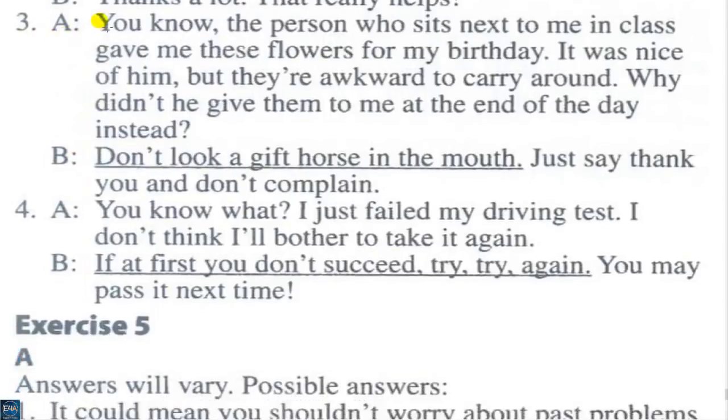Three. A. You know the person who sits next to me in class gave me these flowers for my birthday? It was nice of him. But they're awkward to carry around. Why didn't he give them to me at the end of the day instead? Don't look a gift horse in the mouth. Just say thank you and don't complain.